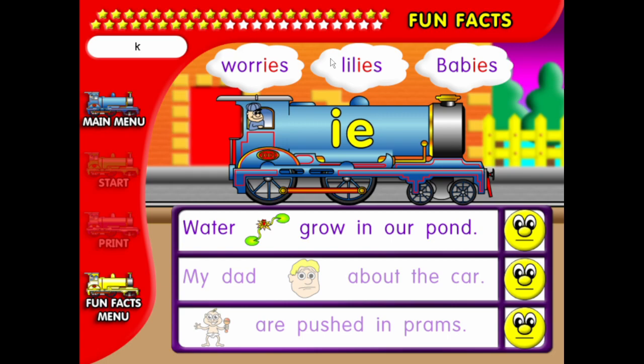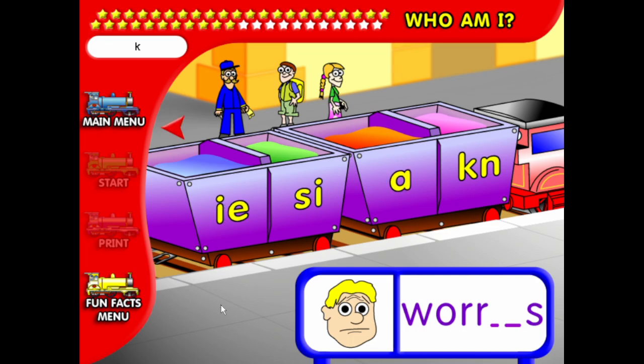Water lilies grow in our pond. Lilies. My dad worries about the car. Worries. Babies are pushed in prams. Babies. Who am I? Choose the correct blend of letters to complete the word.